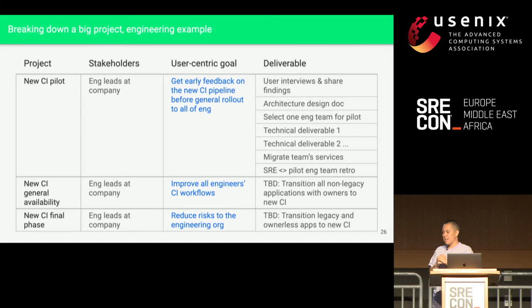Maybe this engineering team is someone you've just had good rapport with, and you guys have goodwill with each other. And then once you understand and have gotten feedback from that pilot, you can move on to, okay, we wanna spread this to make it generally available. I don't know what those technical milestones are there, partly because I haven't talked to that first pilot engineering team. But the goal is basically we want to transition all non-legacy applications with owners to new CI.